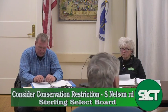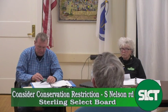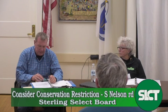It abuts other properties that are also in the preservation. It abuts other conservation restriction land. It abuts Department of Conservation and Recreation land. It abuts other Sterling Land Trust properties. So I would think this would be in the spirit of the open space portion of the master plan as well. I'm trying to think of any negative items here. I really don't. I don't see any real downside unless I'm missing something. You're not. Go ahead, David. I think it's a great move. It would preserve open space.